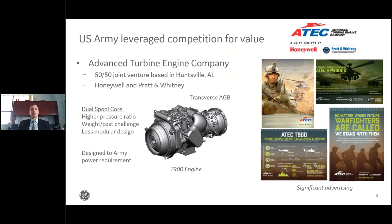And so the Advanced Turbine Engine Company, which is a 50-50 joint venture of Honeywell and Pratt & Whitney, they were also awarded a science and technology program for the Advanced Affordable Turbine Engine. They were also awarded a tech maturation risk reduction contract. And ultimately, it was a competition between GE and the Advanced Turbine Engine Company for the final down select to EMD. And it was a significant competition, and those who are involved in FLRAA and FARA can appreciate what that is like and how it really brings out the best in both competitors and brings value to the warfighter in the capabilities that the companies are able to develop, and the taxpayers by having that competition as we work through that.